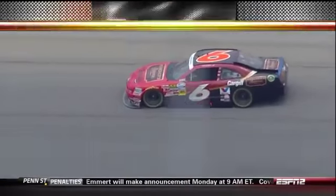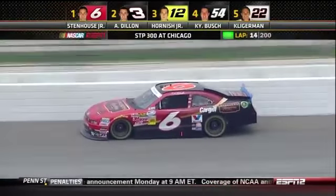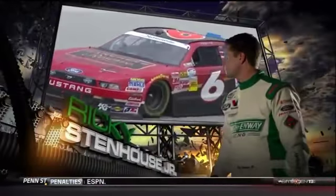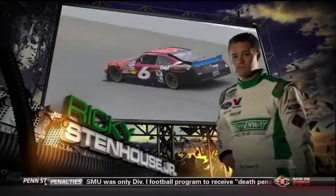Stenhouse is up there, too. So Ricky Stenhouse Jr., the defending NASCAR Nationwide Series champion, leading for only the second time since his win at Iowa Speedway in May.